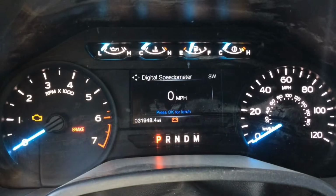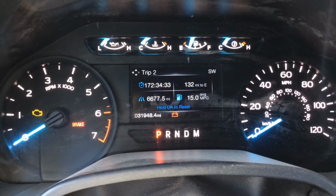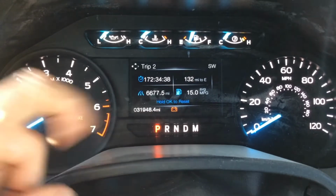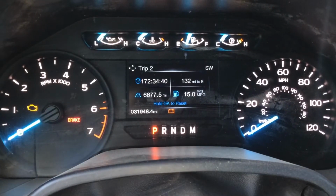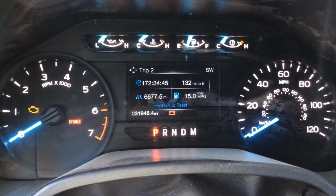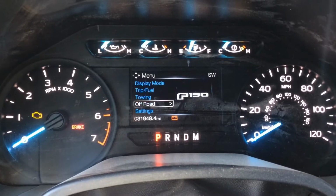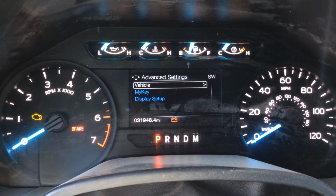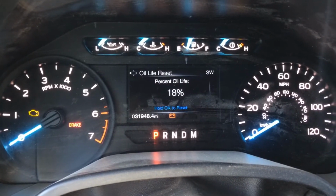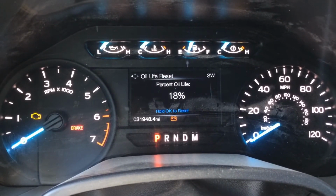So let me just show you here. If you go down to fuel here, this is since my last oil change. As you can see there, we got nearly 7,000, so 6,677 miles on it. And I'm getting it changed today, as I said. So pretty close to a little over 6,500 miles on it. And then if we go back down to our settings here, you will see the oil life. We're still at 18%.